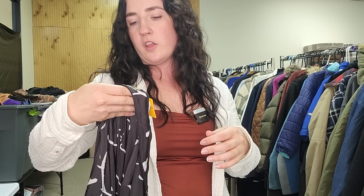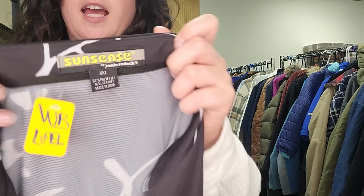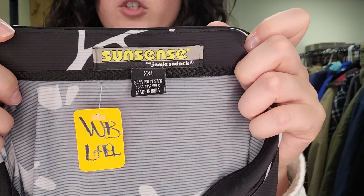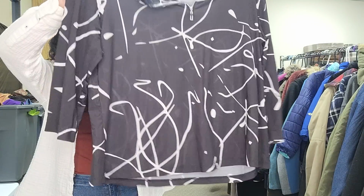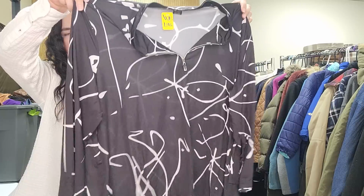This next one is another golf brand. This is a women's golf brand. It is Jamie Sadock, and this is their line Sunsense, which I assume is like a UPF thing. I paid $6.99 for it. It is a zip pullover. These were going for about $40 and up.